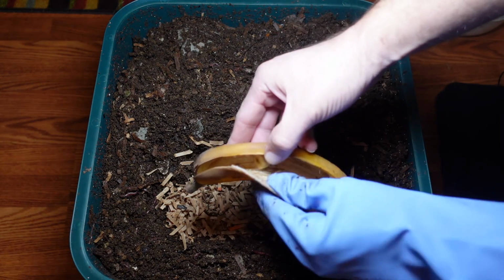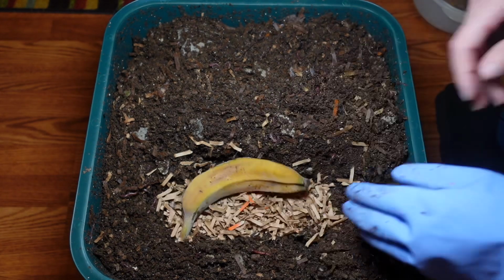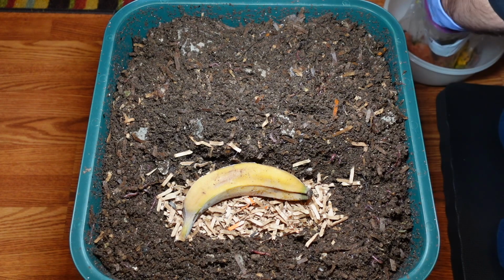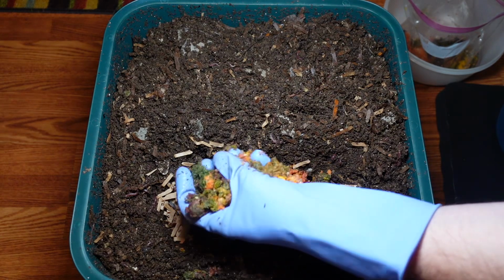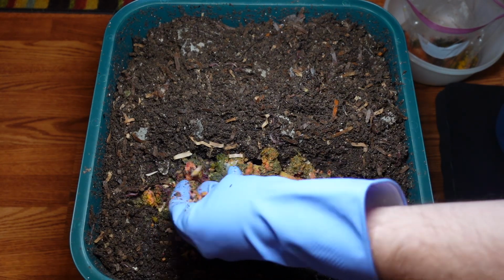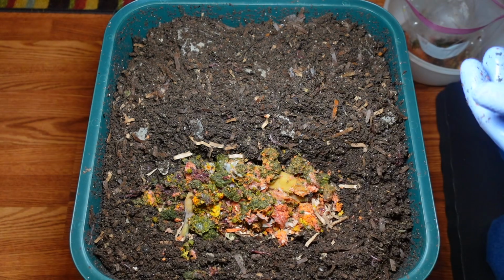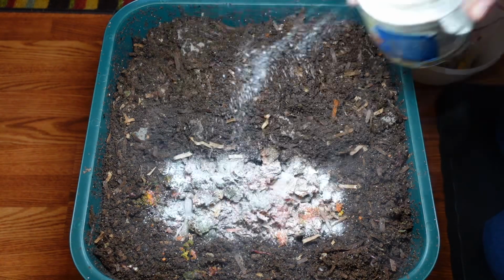I have a banana peel that's open that has a little piece of banana in there. And then a nice big handful of the food that's been juiced. I like to add ground up eggshell for grit.